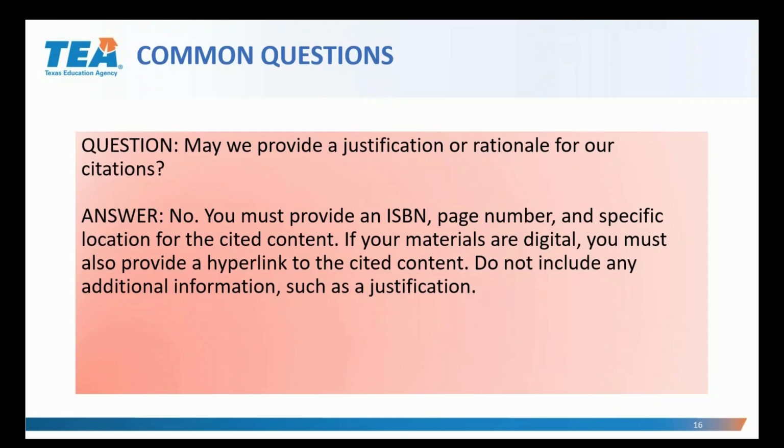Next, we've heard the question, may we provide a justification or rationale for citations? And the answer to that is no. You have to provide an ISBN, a page number, and a specific location for the cited content. In addition, if your materials are digital, you need to hyperlink your cited content on your evaluation instrument, but don't include any additional information such as a justification.